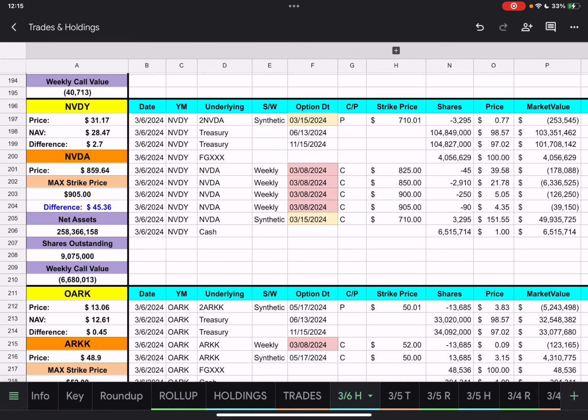But sorry, so NVIDIA closed at $859.64. We have 4 weekly short calls that expire Friday, ranging from $825 to $905. From, let's see, the first strike price of $825 with 45 contracts, we're over that one by roughly $35. So it shows that it would have cost us somewhere around $178,000 to close those out. Sorry, so it would have cost us $39.58 a share to close those out. And then the next one, $8.50. So we ended up closing almost $10 over that one. And that's where most of our contracts are.